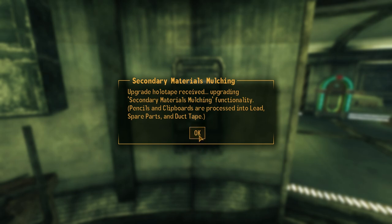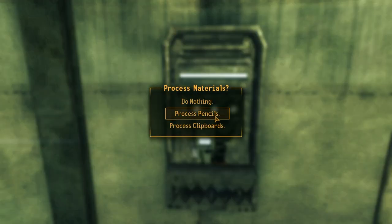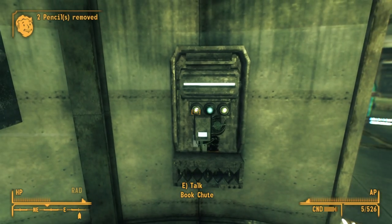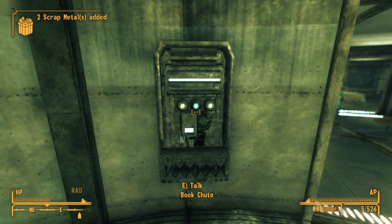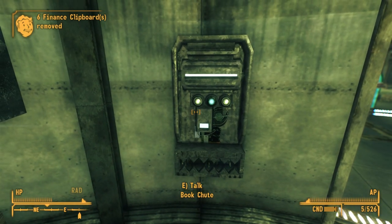The next time we ask him to process some seditious materials, we have an option to process pencils and/or clipboards. The book chute can break down pencils into 5 lead and 1 scrap metal, and he can break down any clipboard into 1 duct tape and 1 scrap metal.